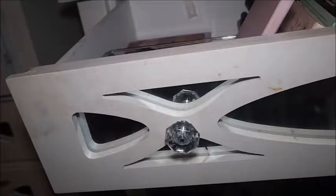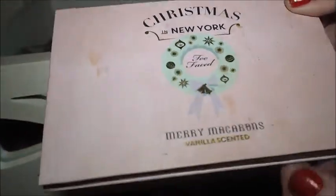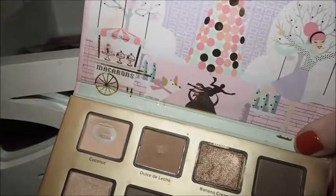So far I've taken 3 things out. So now we're moving over to palettes. So these are all the palettes, and a lot of them again I haven't used. So there's this one, I have used a little bit. It's a Christmas in New York Merry Macaroons. I absolutely love Too Faced when they come out with these holiday palettes.